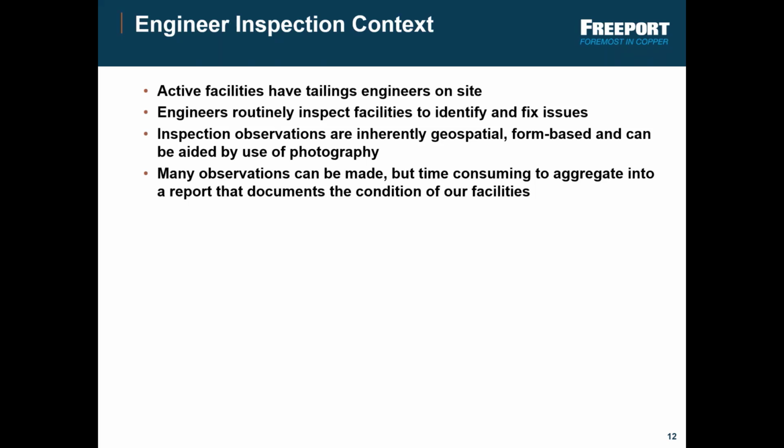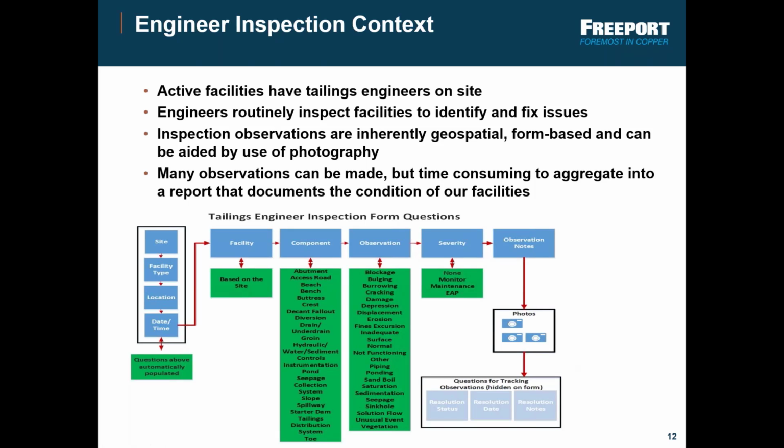Severity, what is the severity? None is the default. If the observation is not normal, do we need to monitor or maintenance the problem? The rest of the form is notes, pictures, action item tracking. There are also standard fields like location, time, date. The site is auto-populated. And I've included the list of the answers here in this slide.